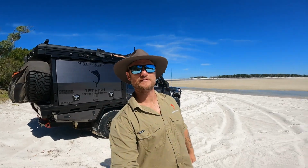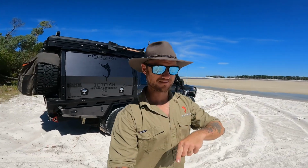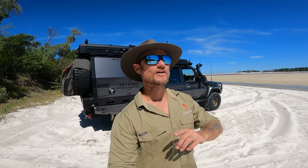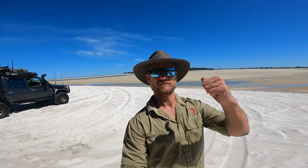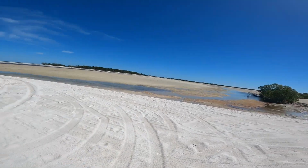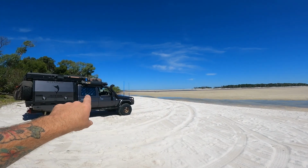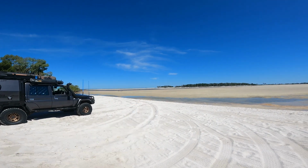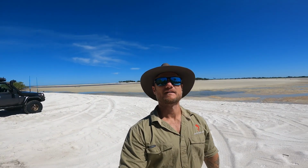Well, this is Wathumba Creek. So this is on the eastern side. No, sorry, this is on the western side. I always get it mixed up. So this is a little camping area, and just behind me is sort of the creek side of things, hopefully. And over there is sort of more of that Hervey Bay area. But yeah, we'll go down to the beach, have a bit of a look, go for a bit of a walk around, and we'll see what we can find.